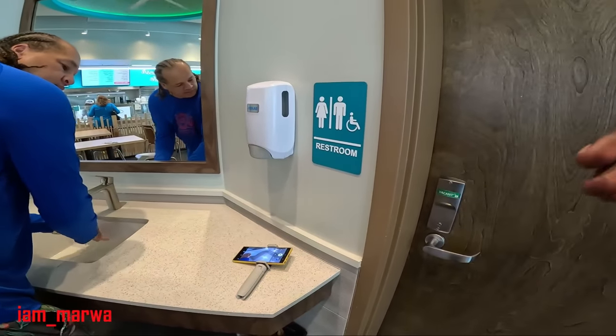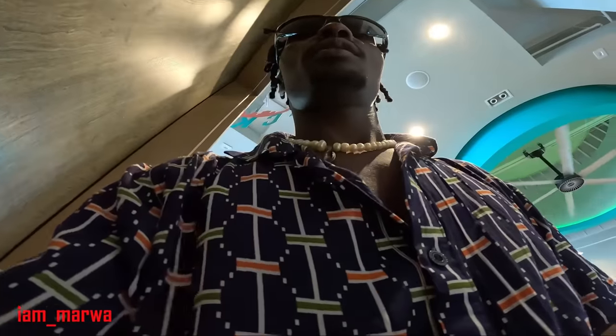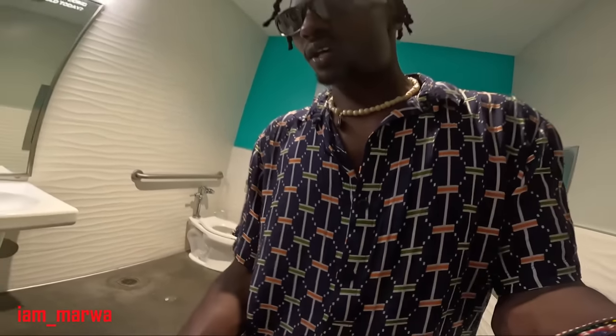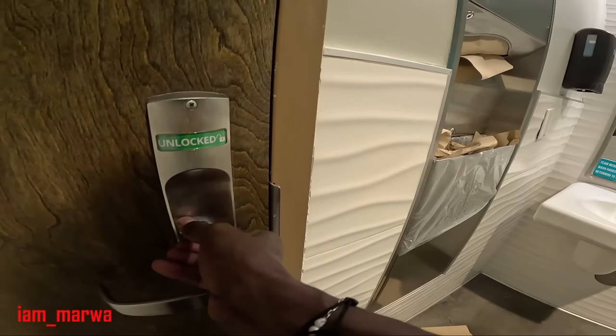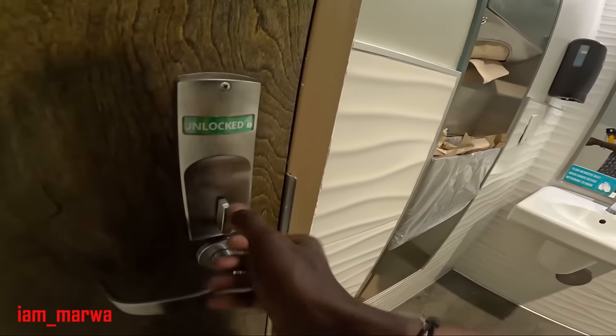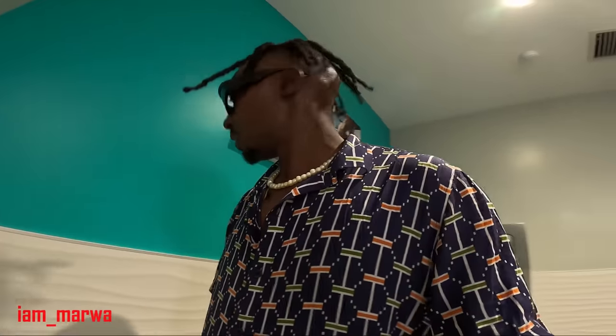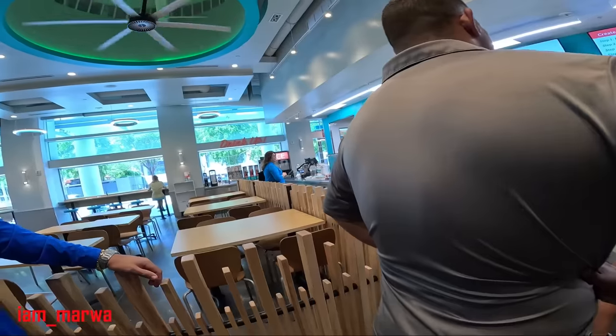Actually, I want to use the bathroom. It says vacant. Okay. Guys, I'm in America. That's the funny thing about traveling. I don't even know how to lock this door. Oh, you lock it, but if you hold it, you unlock it. Okay, they don't have the male urinal part, or urinary. No, urinal. Oh, okay.